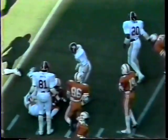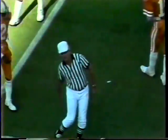Then a penalty marker is dropped. Penalty marker dropped as Tennessee might have had a clip away from the ball. I don't know. The return is good for 19 yards. Tackle made by Paul Caruth. The score in the football game, Tennessee 35, Alabama 28. The clock shows now 5 minutes and 4 seconds to go. There is a clip against Tennessee on the play.